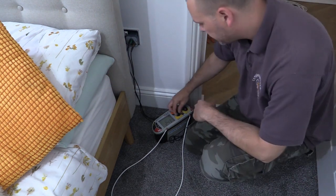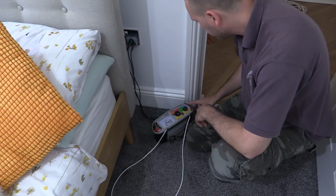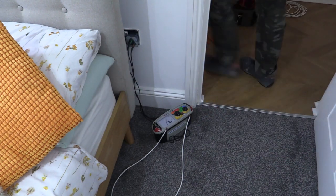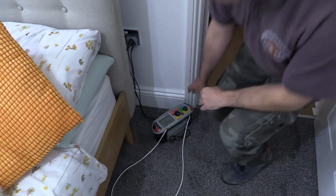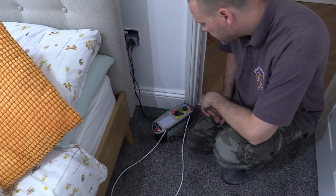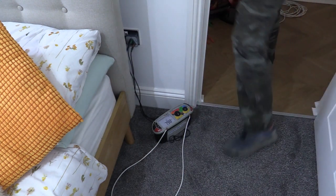And lastly, 5 times the rating, so 150 milliamps, 0 degrees, should be less than 40 milliseconds, probably will be. 17.6, that's good. And then lastly, 180 degrees 5 times, so 150 milliamps again. And 7.98, oh, that's good.